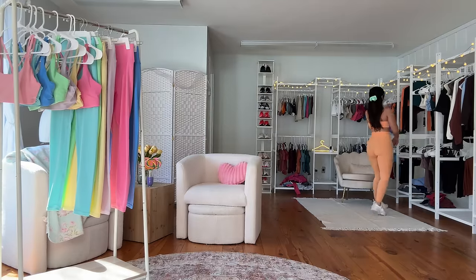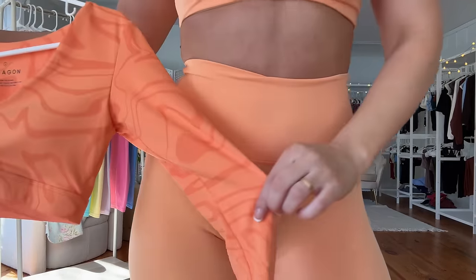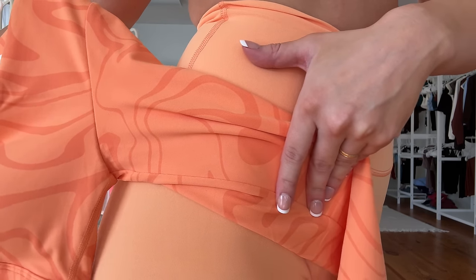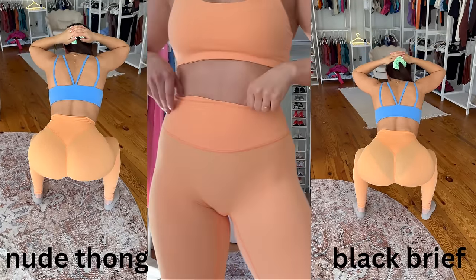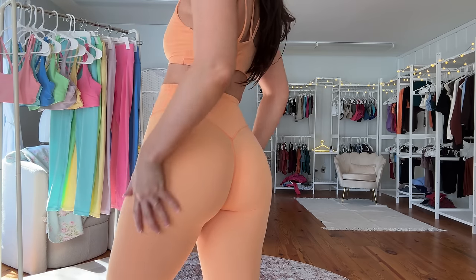Hold up. We've definitely seen this color in a Paragon legging before. Yeah, there it is. The Wavelength. Even the lighter part of this Wavelength is still darker than this orange-sicle. So I definitely see some sheerness here. The band is definitely more opaque. So this is gonna be one of those leggings.